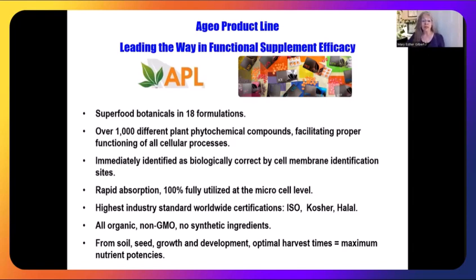So APLGO also has the highest industry standard worldwide certifications: ISO, kosher, halal, and in many countries they have the organic distinction. So we know that our products are organic, even though we don't have the USDA seal yet. I hope someday we will, but the process to get there is quite difficult in any country, but we do have that distinction. They're non-genetically modified; there are no genetically modified organisms in the plant substances. It's all organic, no synthetic ingredients, anything from the soil to the seed to the growth and development of the plants, the optimal harvest times. That means maximum nutrient potencies and nutrient regenerative repairing value.